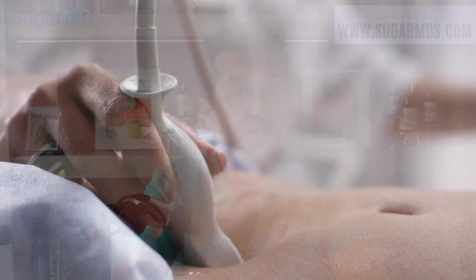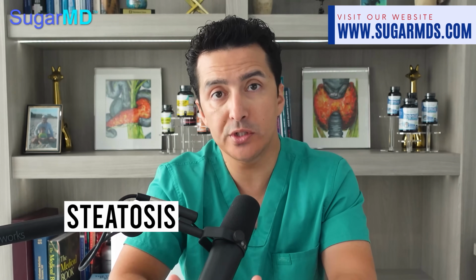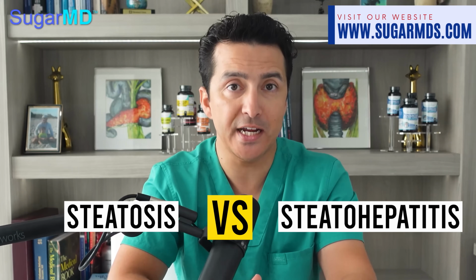So ultrasound is a good start in finding the fatty liver, but it can't tell the difference between simple fat in your liver or fat that is inflamed. So steatosis versus steatohepatitis. Ultrasound cannot tell you that.